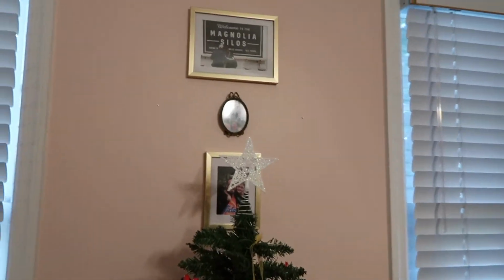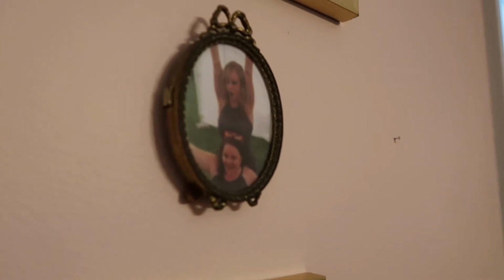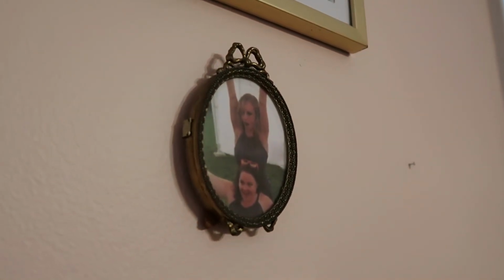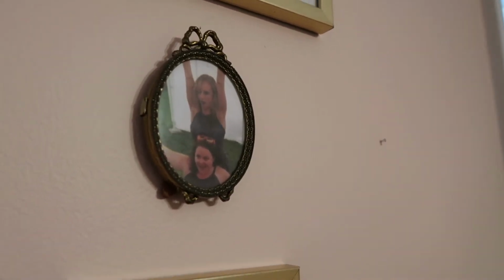Alright, so over here I have some pictures. This is Kevin and I at the Magnolia Studios, and Kevin and Bobby. And then this is one of my favorite sister pictures. I don't know if you can see it. Let me see. There it is. This is me and my sister Elizabeth doing an old high school dance at our sister Rebecca's wedding. And it's one of my favorite pictures, so I had to frame it and put it in our guest room.